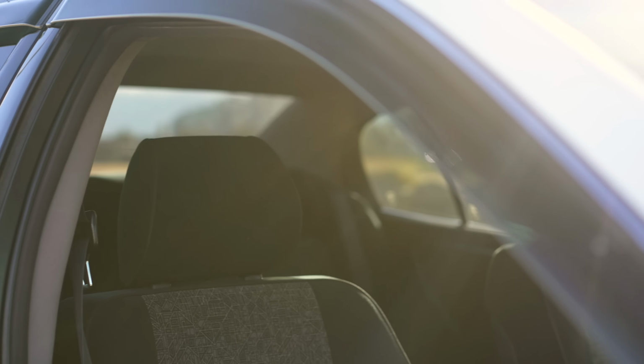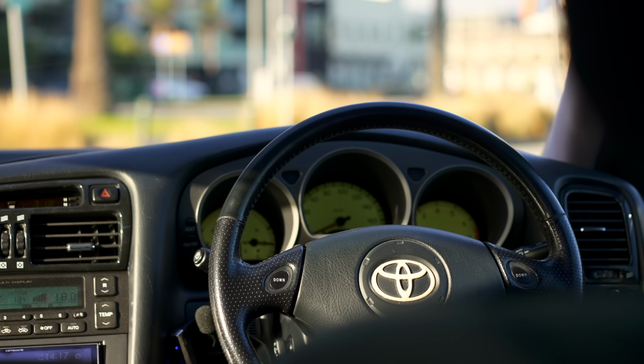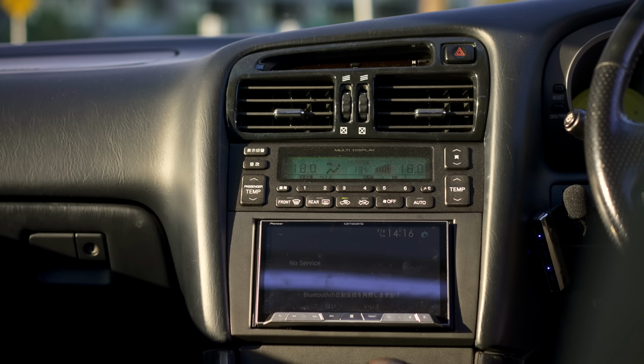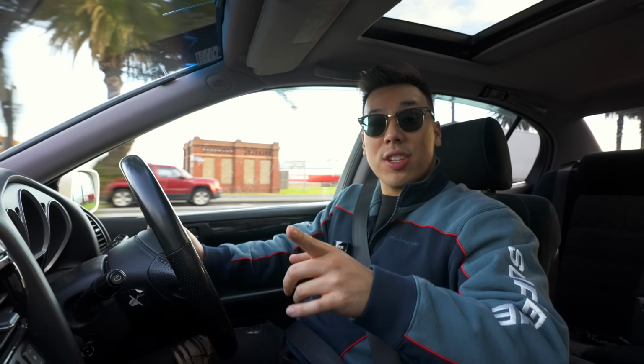But like I was saying, as soon as you jump into the Aristo, it's a very premium, spacious, and luxurious cabin. It's reminiscent of the Toyota Century. This model is year 2000, so it's not the first generation of the Aristo, it is the second generation.